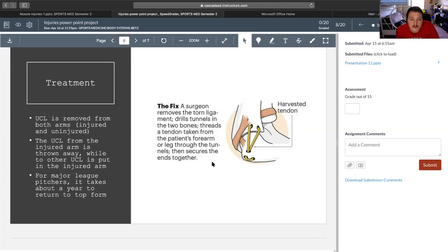Yeah, so it comes from your forearm. It's actually this tendon right here, your palmaris tendon, that they take out because you don't absolutely need it. You've got so many tendons in here that can work and function the same thing. And then they thread it in here through these tunnels to create a new UCL. It takes about a year to return to top form. So again, this is going to be a long journey that someone has to go through if they tear this.